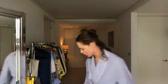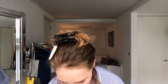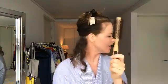Okay, I'm going to get rid of that water because I don't want to electrocute myself. And I'm going to show you the brush I use. This brush. This and one size bigger, which I've actually lost.